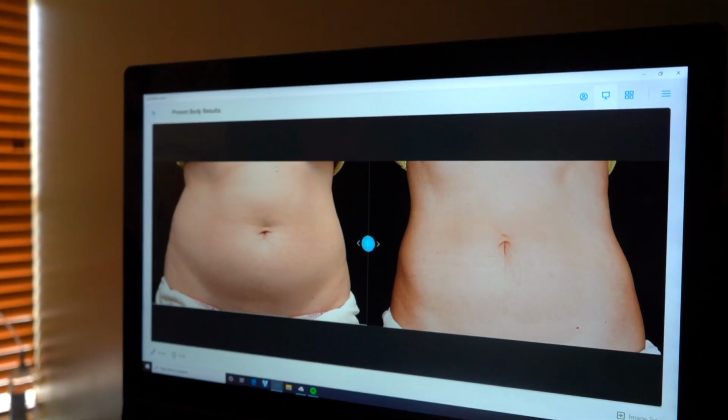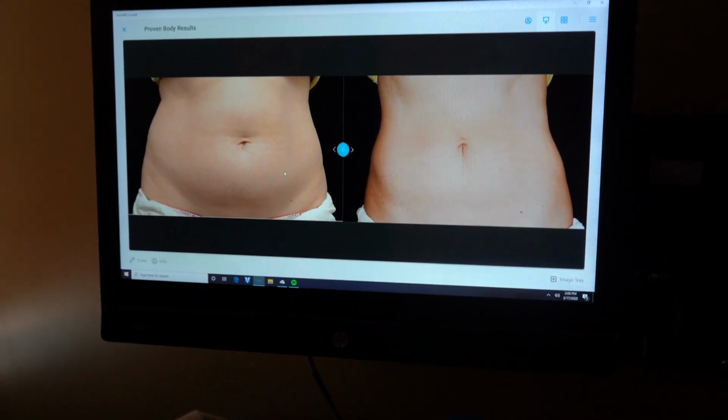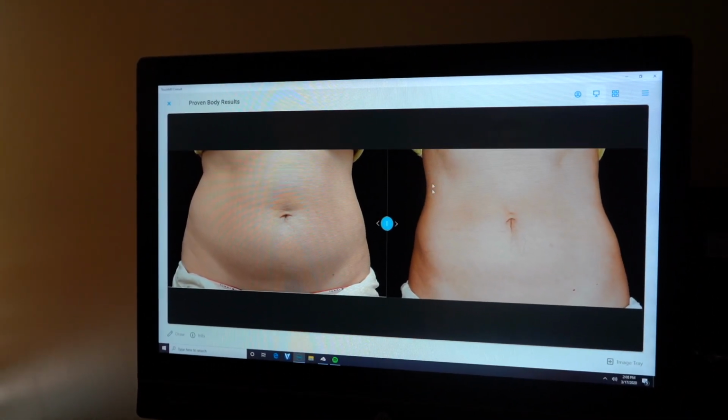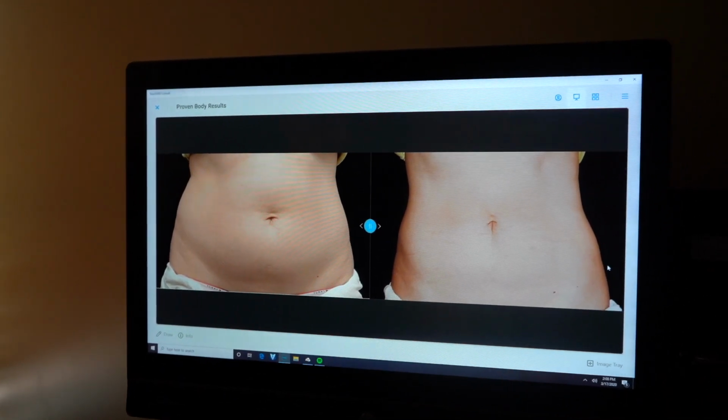Another realistic result. Again, she's got great skin quality. She doesn't have a lot of sagging skin in that area, but she's got pinchable fat. And with 2 to 3 sessions, these are the results that we could achieve.